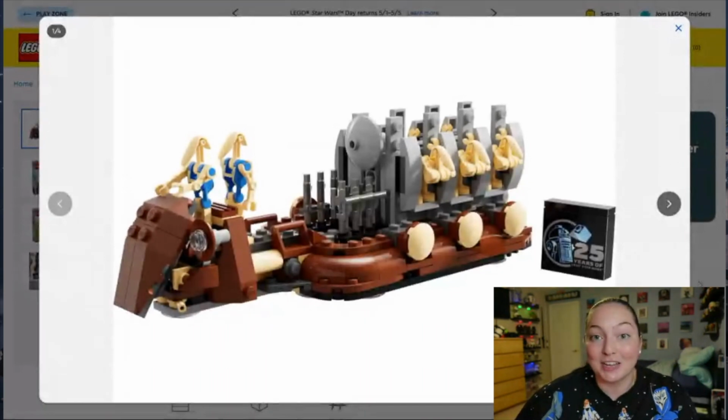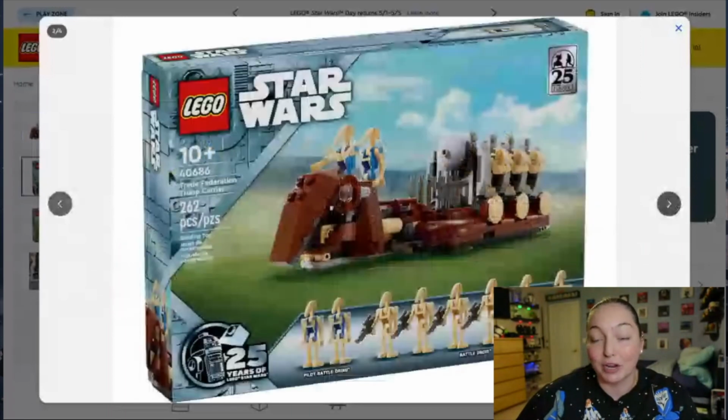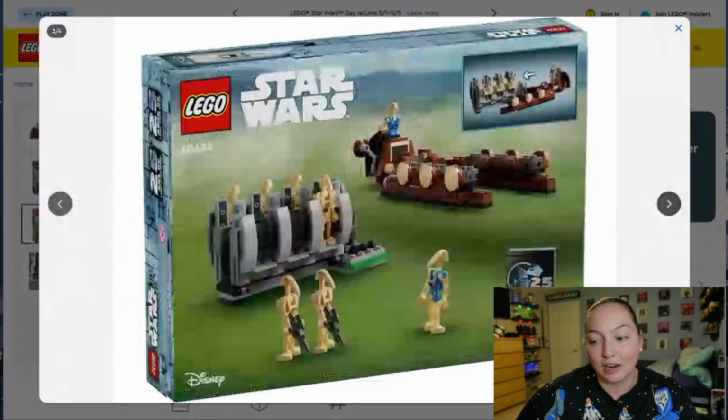But in my personal opinion, I do like this set a lot better. I think it just looks cleaner and smoother. And it also comes with 8 figures. So we're going to have 2 pilot battle droids and then 6 regular battle droids, which all will come with their own blasters, and it even has a 25-year anniversary brick, which I think is just a nice little touch. But overall, I think it's an amazing set.